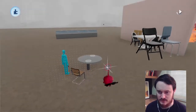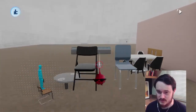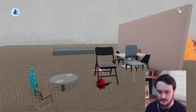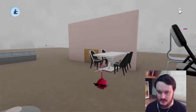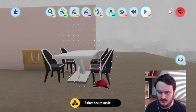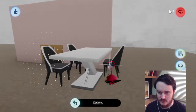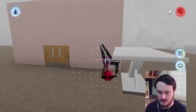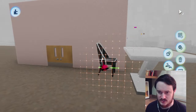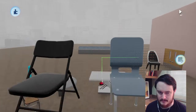So I'll try and get a structure for this. Do a mix of circular tables and some rectangle ones. So let me just... Oh, what did I do? I did something wrong. I'll take this chair out just in case we use it.